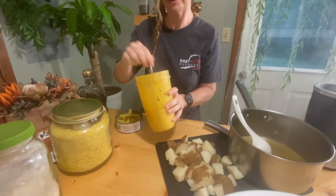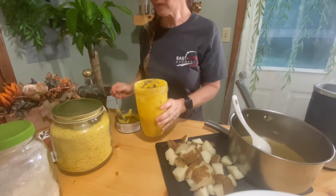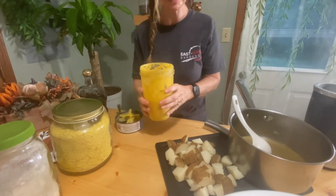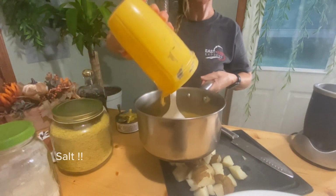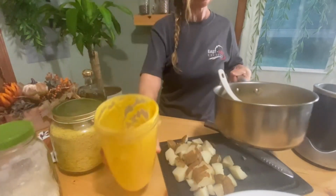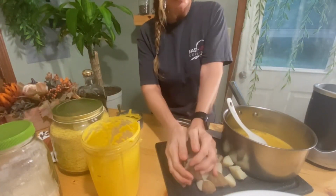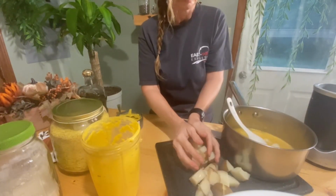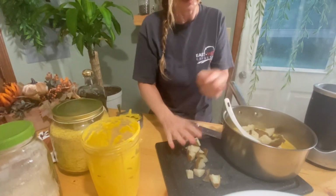Look at that. It's so good. And you'll just want to taste it and see if you need any salt. And I'm just pouring that right back in the soup pot. And my potatoes are already pre-cooked.